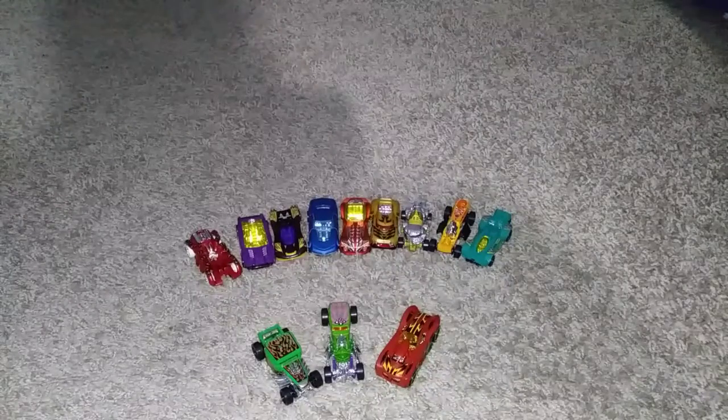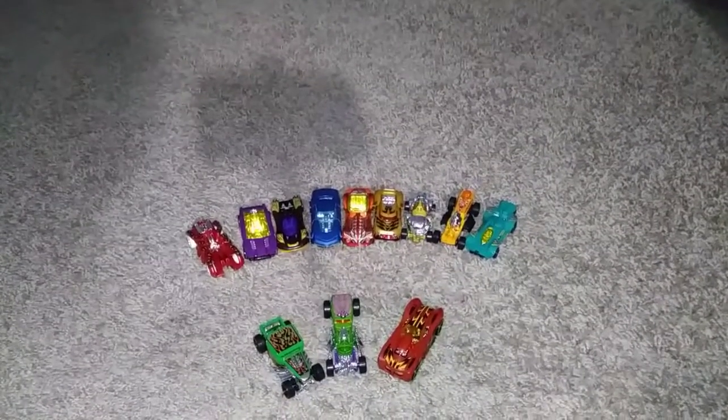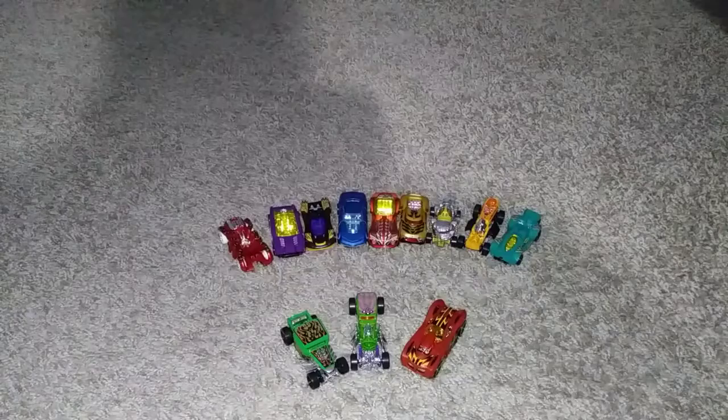What a way to go out when it comes to Walmart. Come through, look at mystery models, and then grab all 12. And by the way, they were all in one box. All 12 in one box, just like that. What are the odds?